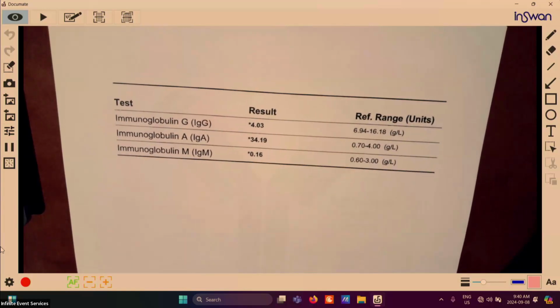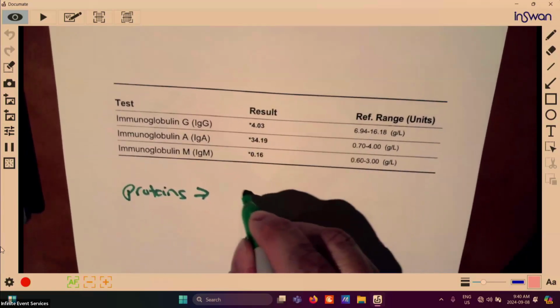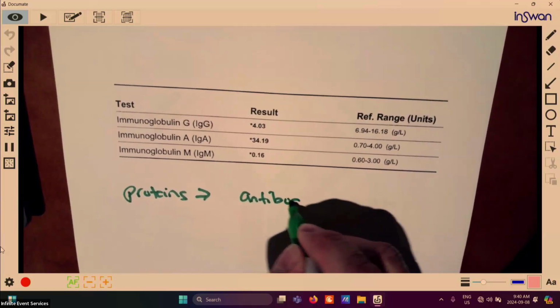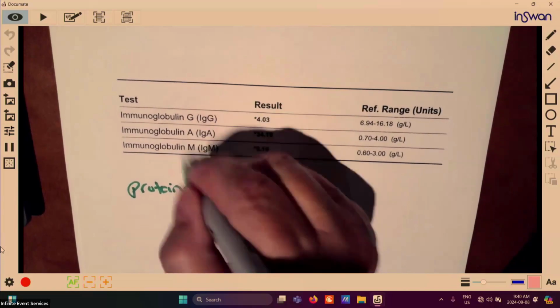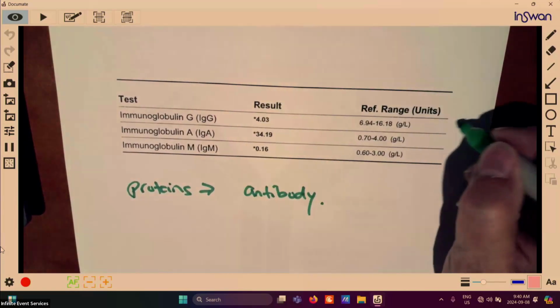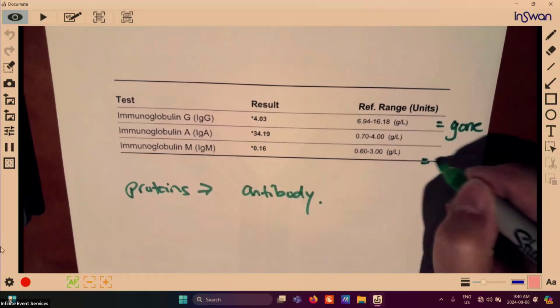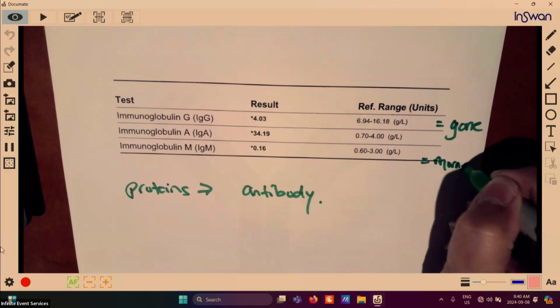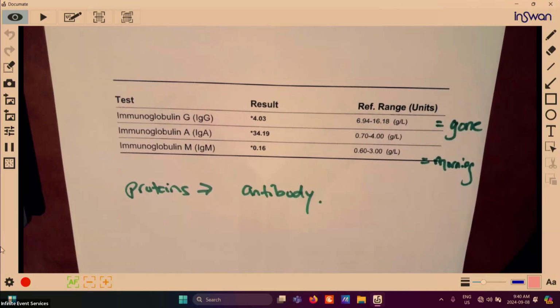So immune globulins are proteins, and they are basically part of our antibody defense system. When I look at these, the way I think about it is IgG equals gone, and IgM equals morning. The morning is my early response to infection.